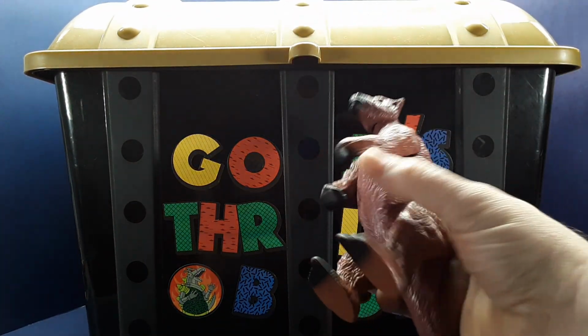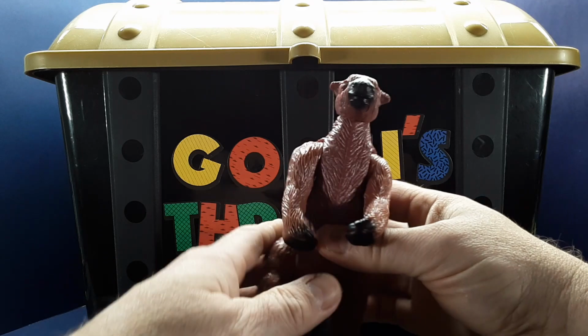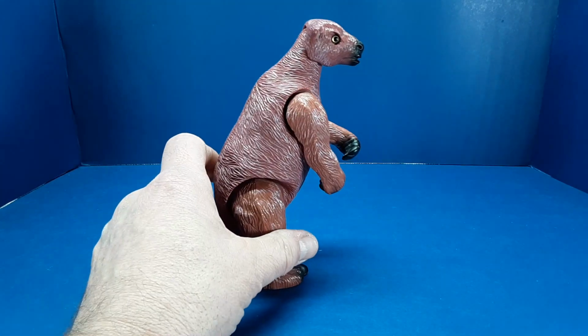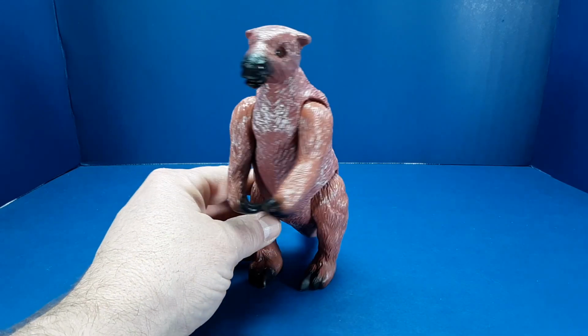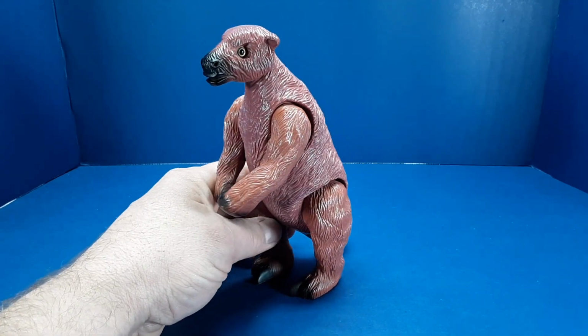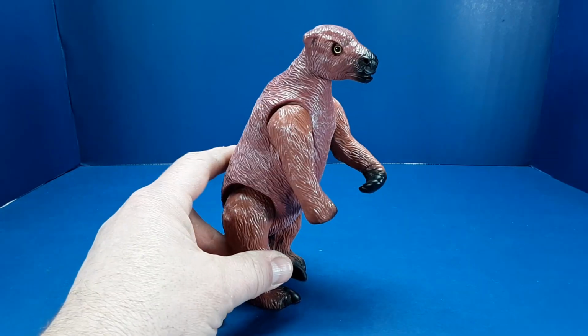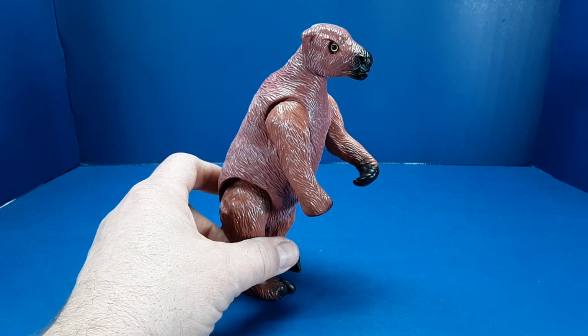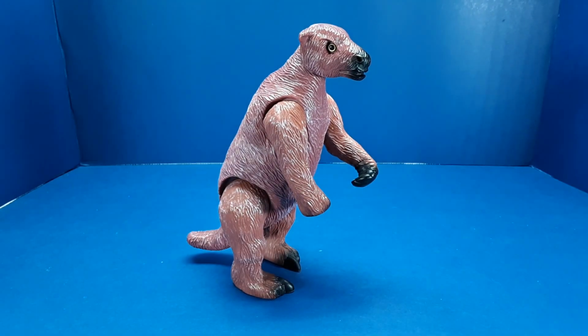Well, what do we have here? Let's take a look at this guy. This is the giant ground sloth, created by Tyco Toys, a manufacturer primarily known for slot car racing sets. But in the late 1980s, they got into the action figure game with Dino Riders.